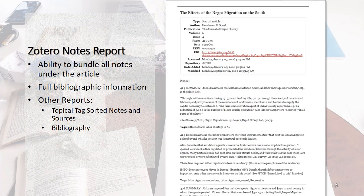One of the most useful functions of Zotero is that it produces reports. You can bundle all of the notes from a single source, similar to how you take notes in a notebook, in one report. You see in this example that the top third of the first page of notes has the full bibliographic information and then all the notes beneath it. You can create other types of reports, as I said. Two of the most helpful ones are reports of notes and sources by keyword tag.